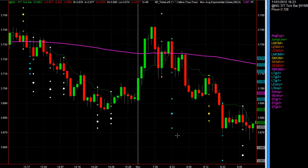Starting at 9 a.m. New York time. This is a 377 tick chart. There are other time frames at work as well. By the time 9 a.m. came, this trade had already triggered in and it had reached its first target, so we're not going to try to chase that one. Luckily, we get another setup, and that's the one we're interested in, and that goes from 3.696 to the third target, 3.678.